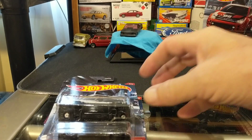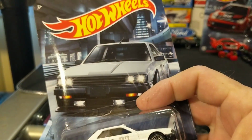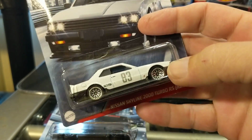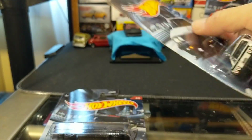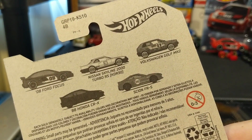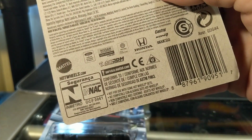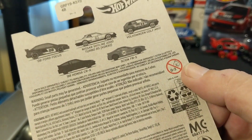So what else did I pick up? Okay, so these I saw in Walmart this morning, and I know there's a name for this set. It doesn't say it on the card. I don't know whether it's Street Racers or something. So I was able to pick up 2 of these 5, and I already have one. I'll show in a second. I don't see the name of each sold separately. If somebody knows what the name of this is, I think it's like Street Tuners or whatever.